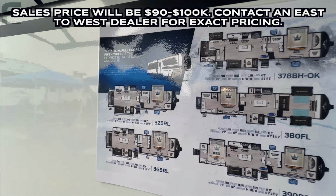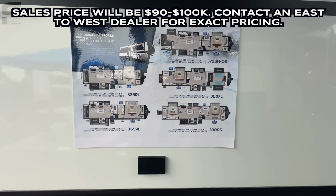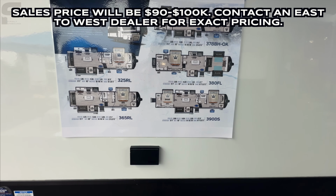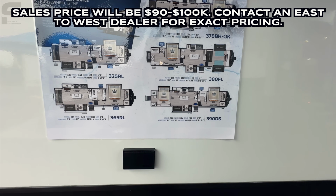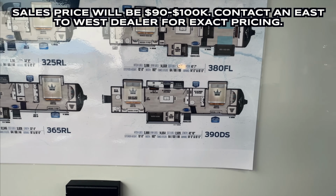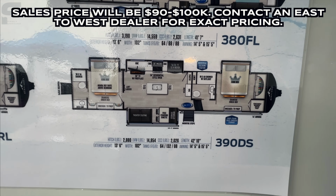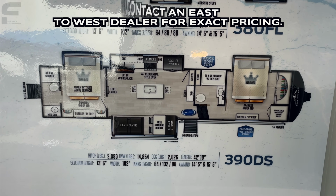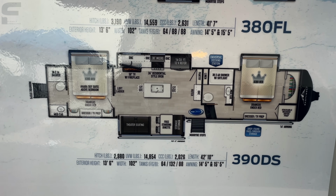Now, as I come and show you the floor plan layout, keep in mind, at this event that I'm at, I would love to be able to give you pricing information, but unfortunately, there is no pricing information here at this event. Now, if I'm able to get some pricing information for you, I certainly will try, but this event here, and this is the floor plan there, this event here is an event put on for manufacturers to show dealerships what's new for 2024.